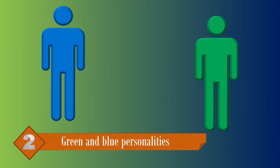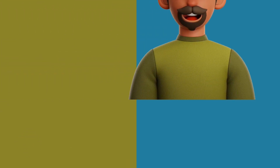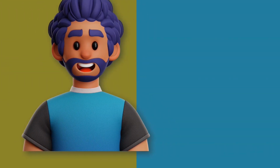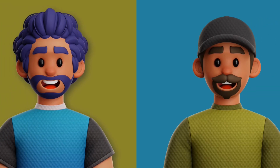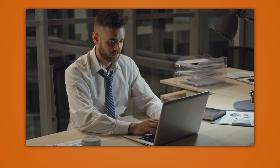Chapter 2: Green and Blue Personalities. Our last 2 personality kinds are greens and blues. They are not only different from the personalities that were described in the previous section, but they are also vastly different from one another. The greens want a steadier keel, where the reds are dominant and like to take charge, and yellows like to keep everything pleasant and light.